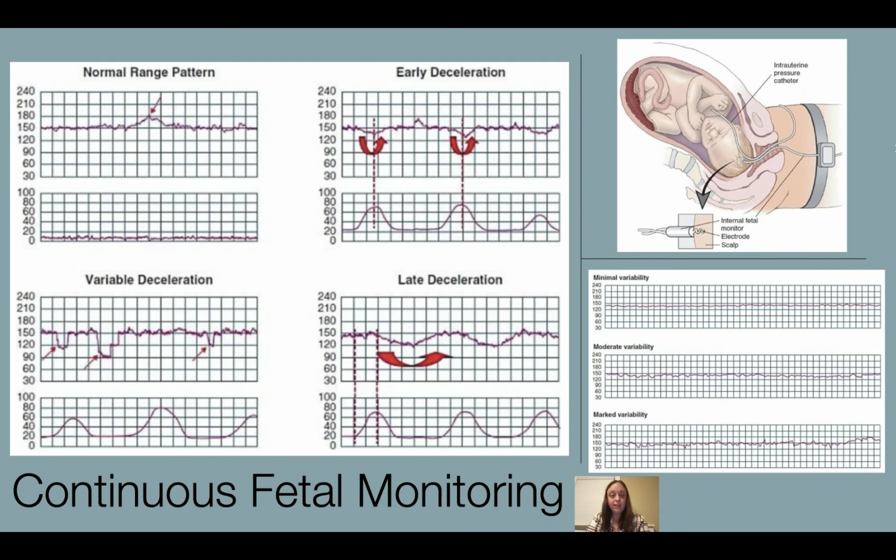Different from early and late decelerations are variable decelerations, as shown in the lower left-hand corner. These often indicate cord compression, and they may or may not be associated with contractions like the other types of decelerations. These can be fine if they only happen once in a while, but if they're repetitive, they will also need interventions to fix the problem.